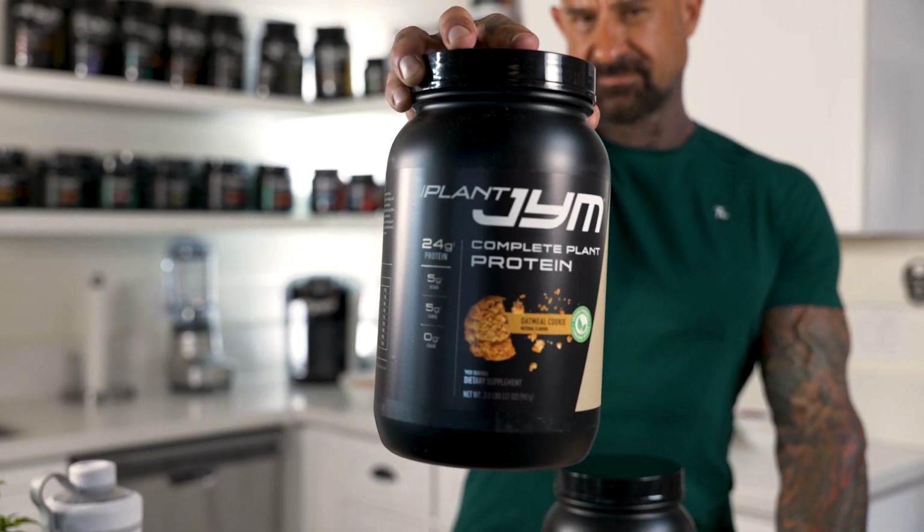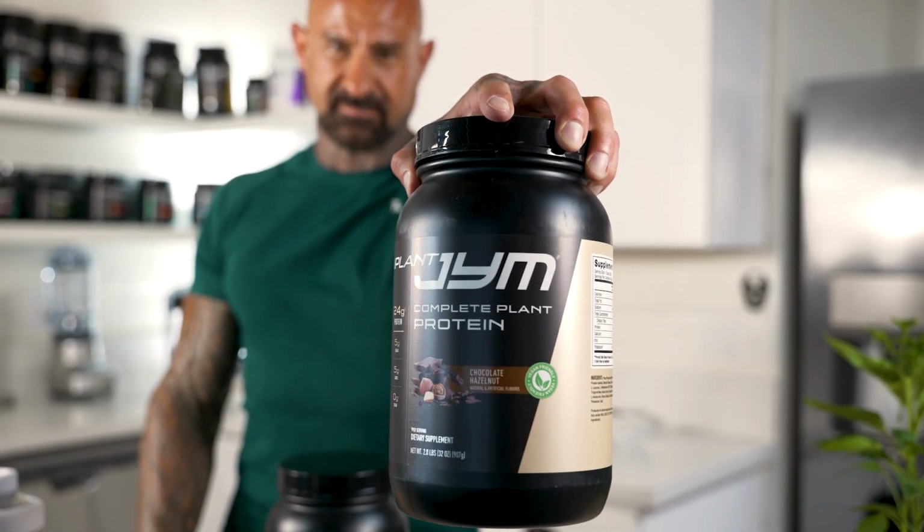Both oatmeal cookie and chocolate hazelnut are out of this world and drink so smooth you won't believe you're actually drinking a plant-based protein powder.